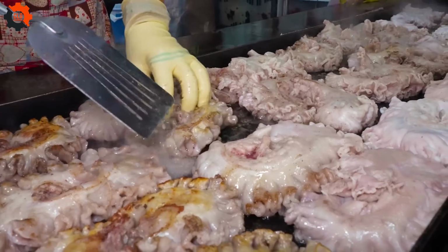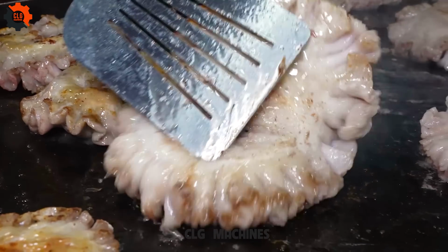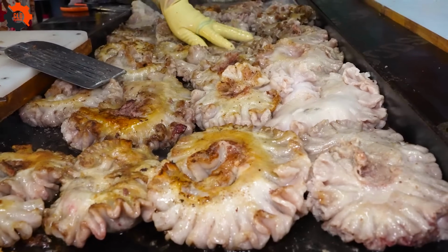This is the magic of combining age-old techniques with modern efficiency, a place where the echoes of the past meet the pulse of the present.